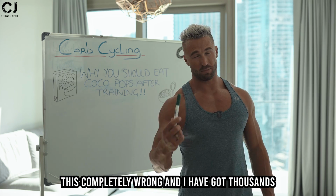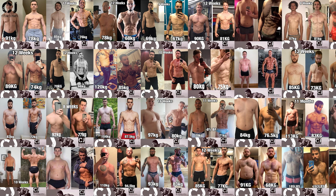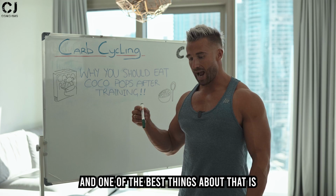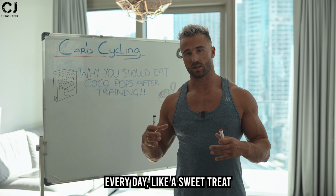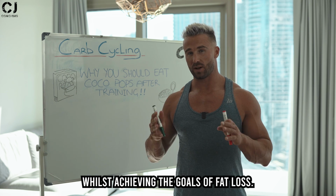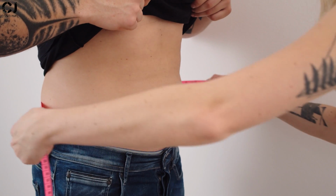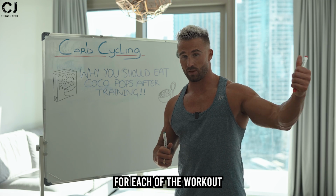Now, I'm going to tell you this is completely wrong, and I've got thousands of clients completely shredded and super lean whilst eating Cocoa Pops. I've competed myself numerous times whilst eating Cocoa Pops all the way into the show, and one of the best things about that is you get to enjoy something you really like every day, like a sweet treat, whilst achieving your goals with fat loss. So why this helps you actually lose body fat with a carb cycling approach is, 1, because of the nutrient timing effect after the workout.